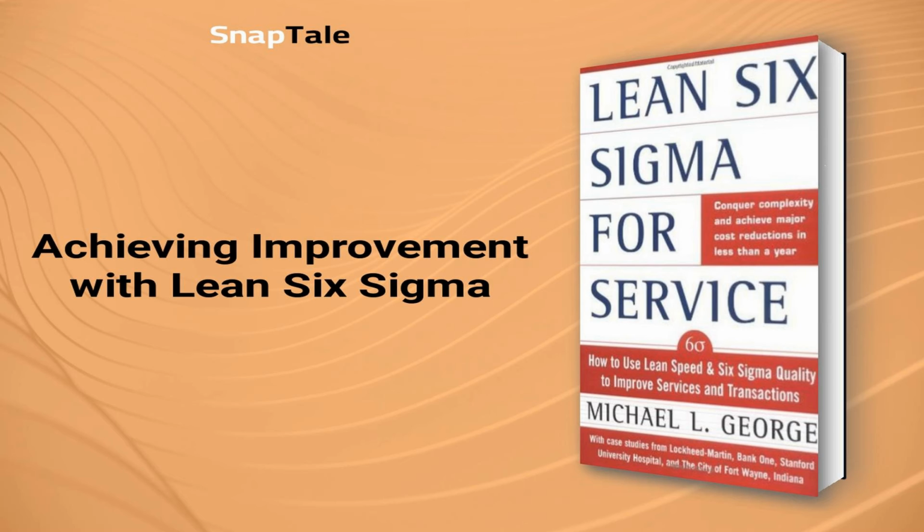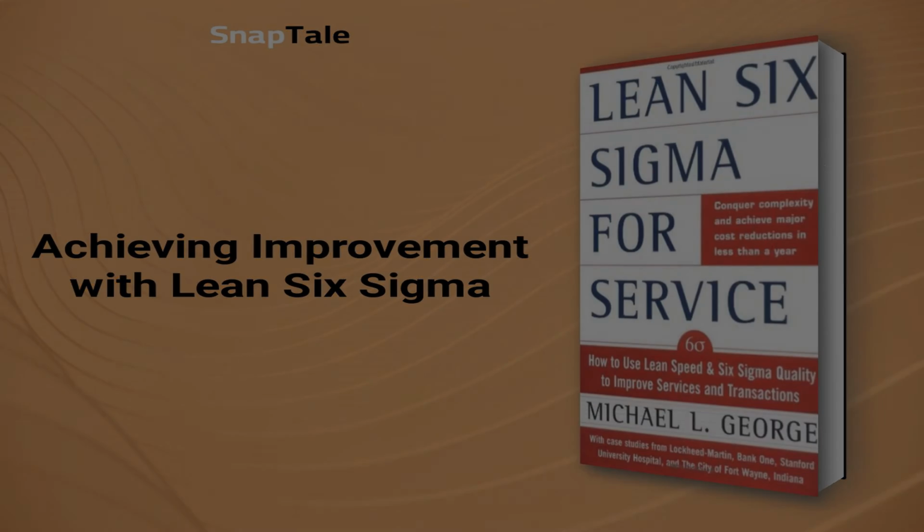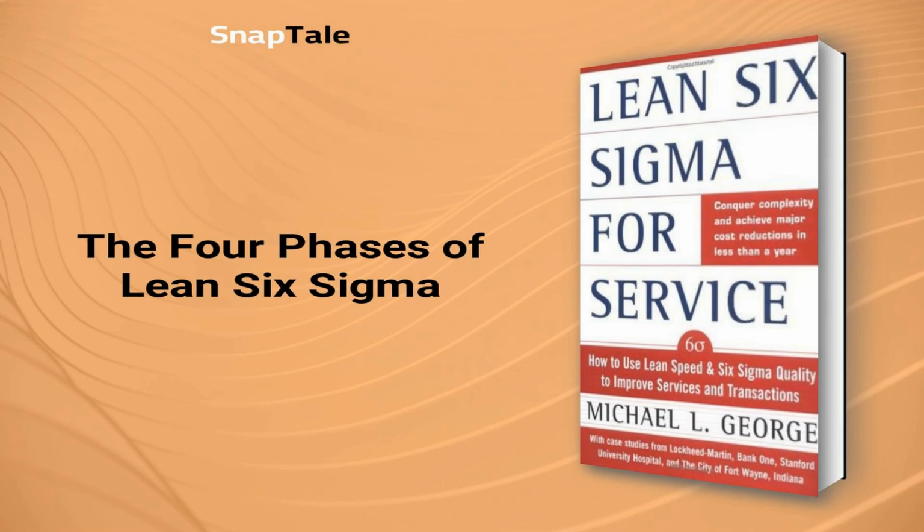Finally, saturating the organization with Lean Six Sigma ensures that the entire company adopts the improvement technique. The 4 phases of Lean Six Sigma. Caterpillar's success with Lean Six Sigma is grounded on a 4-phase approach: comply, commit, embed, and then code. Institutionalizing Lean Six Sigma is a journey that requires building momentum, selecting high-profile projects, communicating benefits, and expanding the scope.